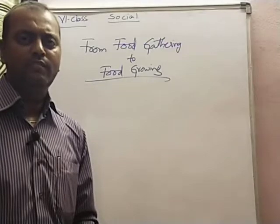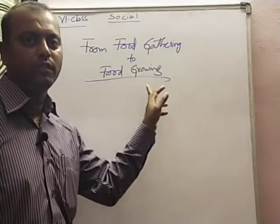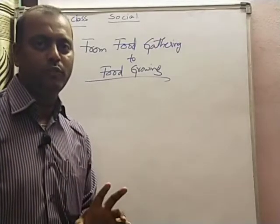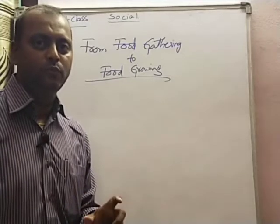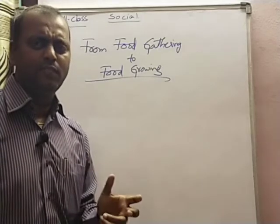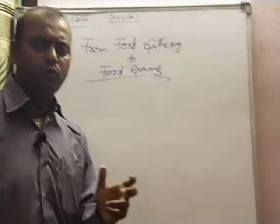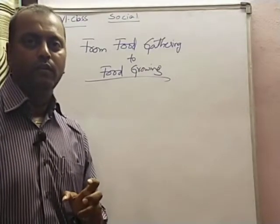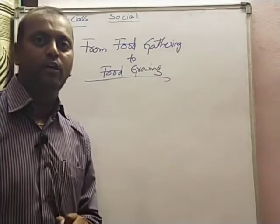Children, in the last class, I introduced to you a new topic, food gathering to food growing. But we learnt only about the food gathering, not about the food growing. Under the food gathering, we tried to understand how the early man tried to gather the food. So, under that, we have seen what edible fruits are available in the forest, how they gather them, whether they eat raw food or not, whether they have the knowledge of eating fruit by peeling it off.